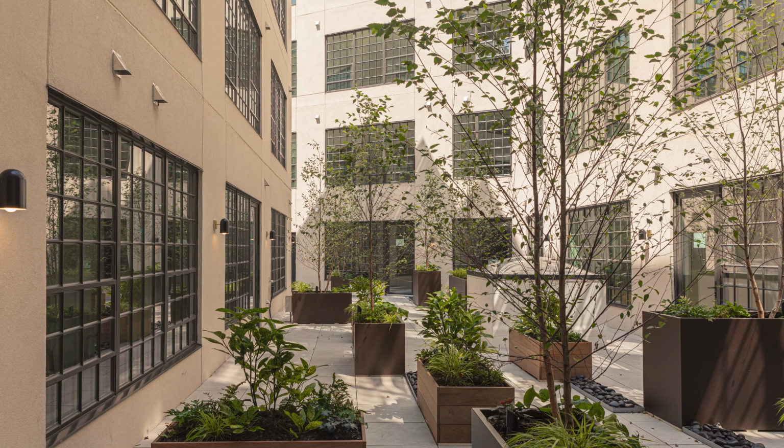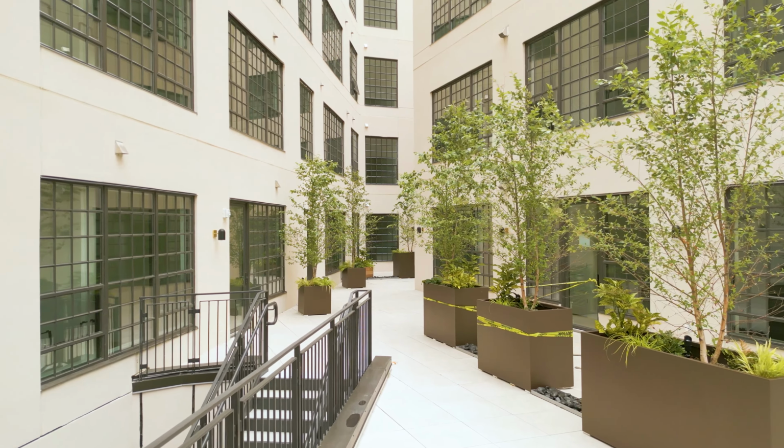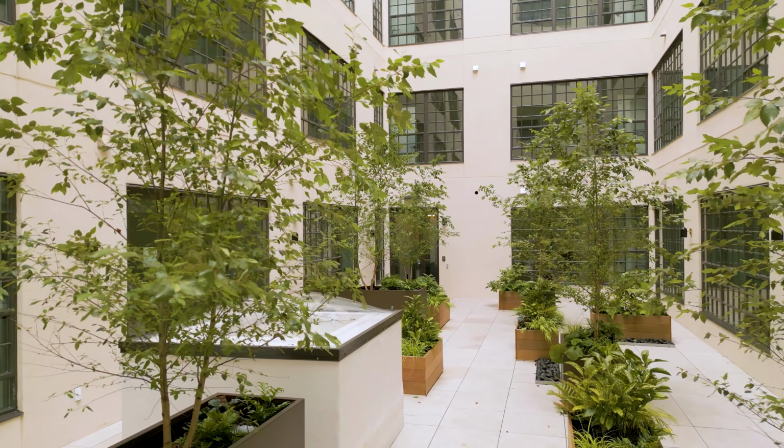So we're up here on the terrace level, Scott, and in today's world, private outdoor space is a must-have for a lot of renters. So talk to us about what you did here design-wise. So yeah, Stokes hooked us up with a really good landscape architect that they've worked with a number of times by the name of Nick Patrick.